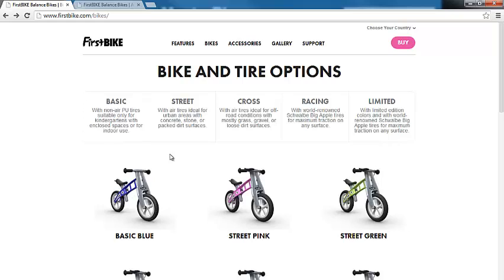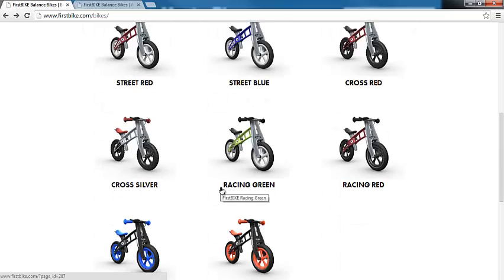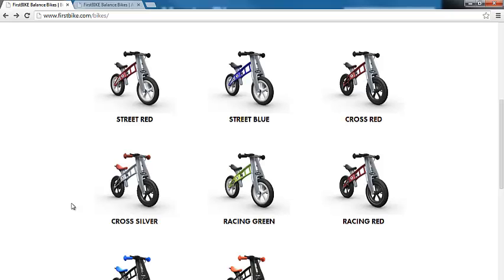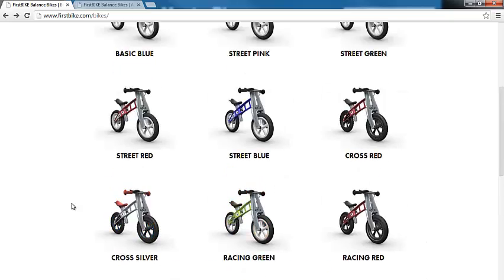I'd also highlight the fact basic is only available in blue, because if you've got a girl who likes pink, you ain't going to get away with the basic one, whatever the price on that is. And we've got racing available in 2 colours. We've got cross red, and we've got cross available in 2 colours, and then we've got the limited editions in orange.